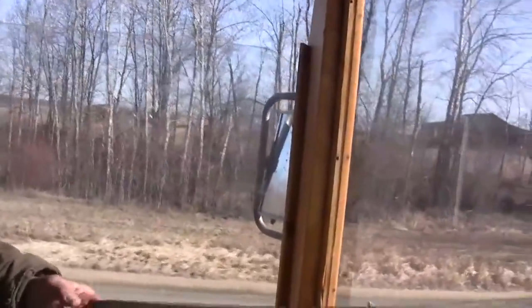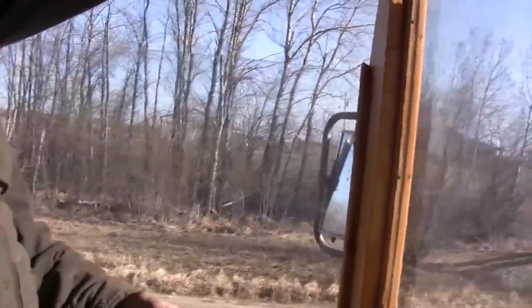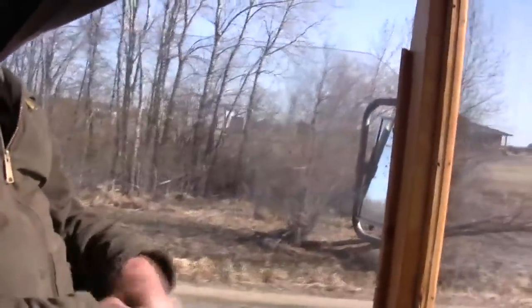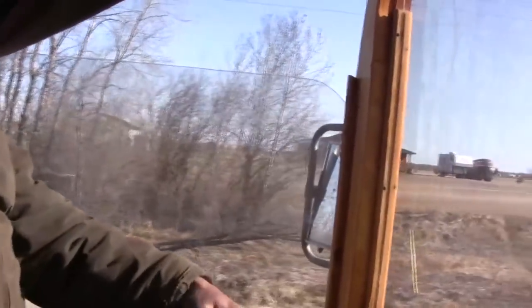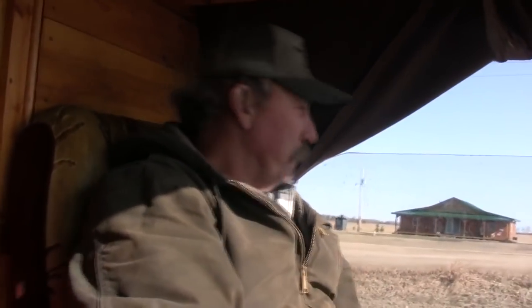You don't have any lights on it, do you? I didn't see any lights. It's all red for our clearance lights. But I don't go anywhere in the dark. It'd be easy to do because now I have a 12 volt battery to run my player, so I could put lights on.